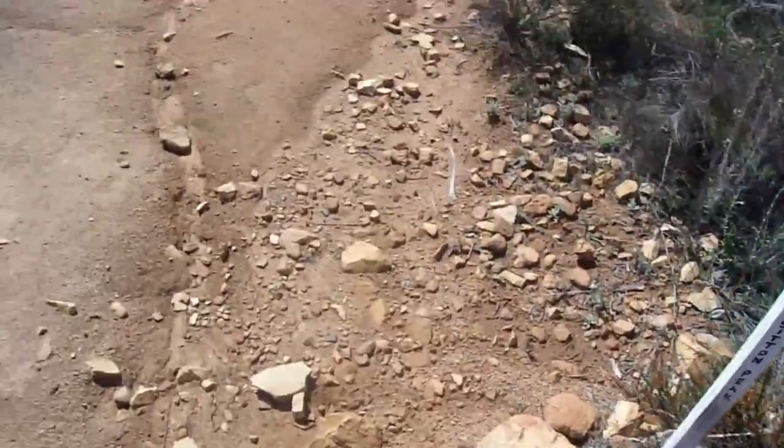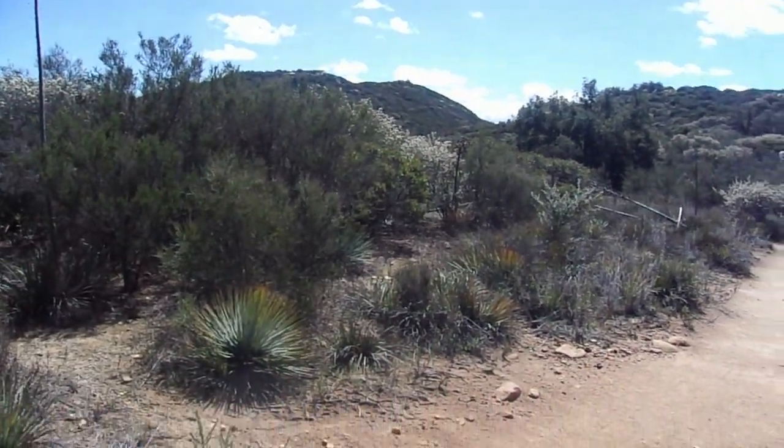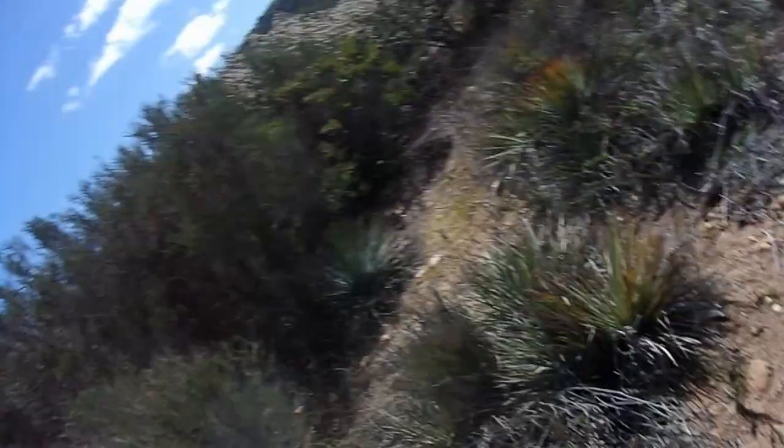From this point, I'm guessing, and don't quote me on that because I've never been up there before, that might be it there. So, let me see and find out. See you at the use trail.